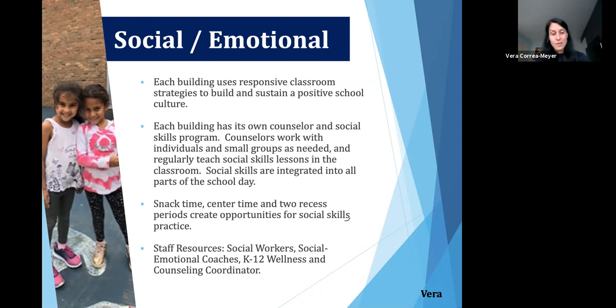And snack time, center time, and the recesses, all kind of unstructured in a way, time for students to start to really put into practice all their social skills that they're learning, and time for us to guide them in how to handle themselves and speak up for themselves and respond and ask people to play. So, and working in groups. It's all through all of our curriculum.